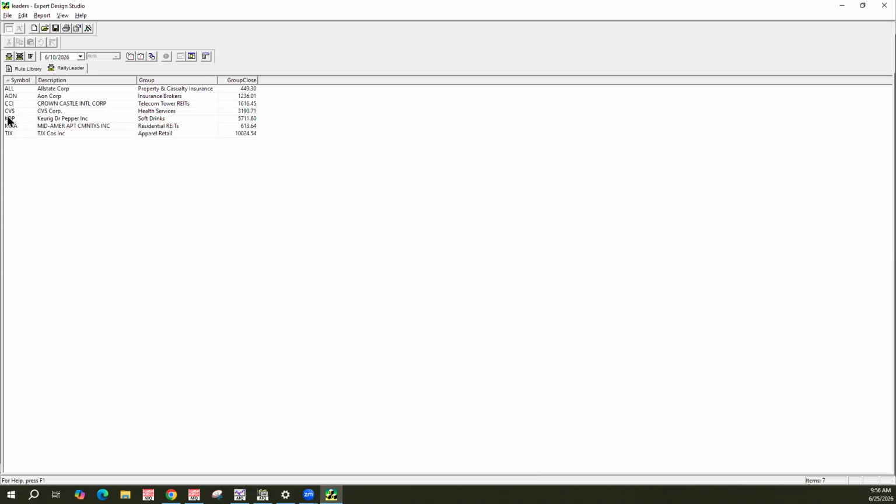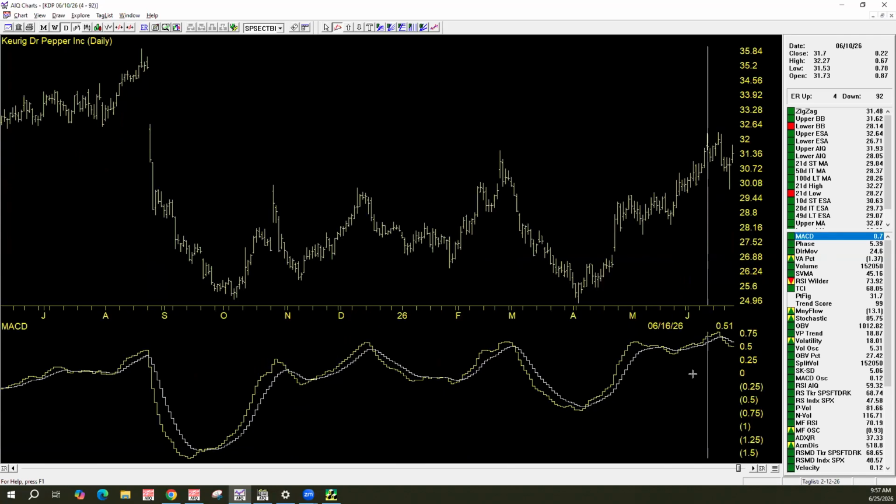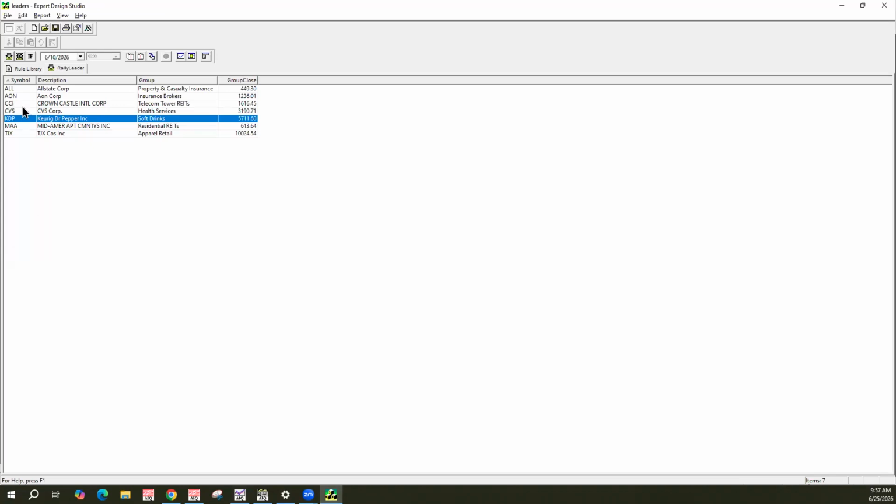So let's see, soft drinks. KDP, I have no idea. Yeah, it moved up a little bit, had a bit of a pullback here, but still looking pretty good. Remember, this is ahead of the SPY curve because it's outperforming it on relative strength. It's also got moving averages stacked up. It's got the MACD that's already done its crossover, as we can see back here, and the momentum is rising. That's what made this appear. So it's a good looking stock, leading the rally out of that correction area.